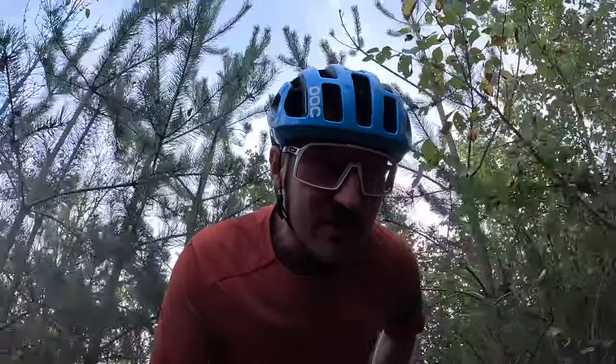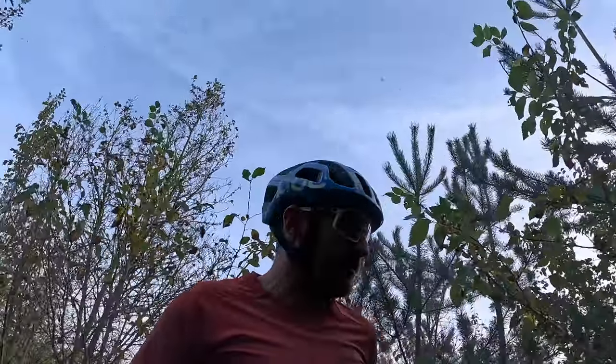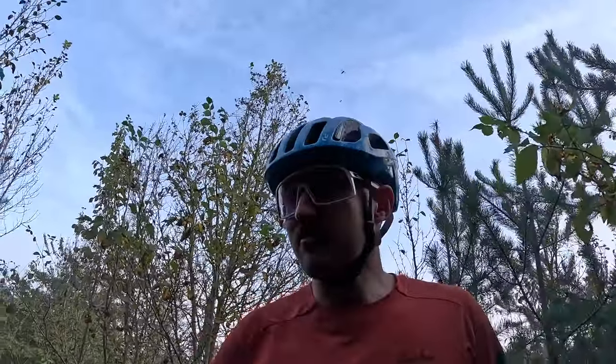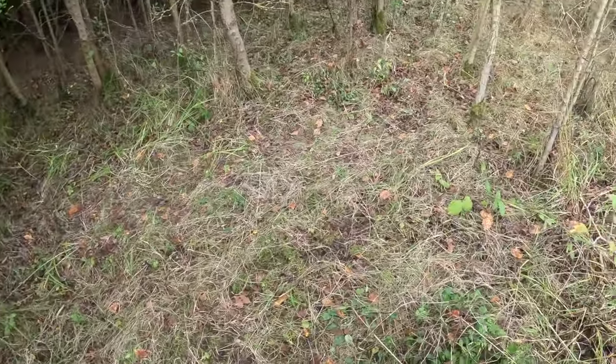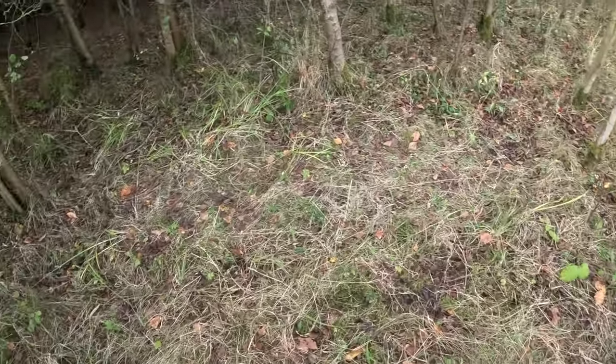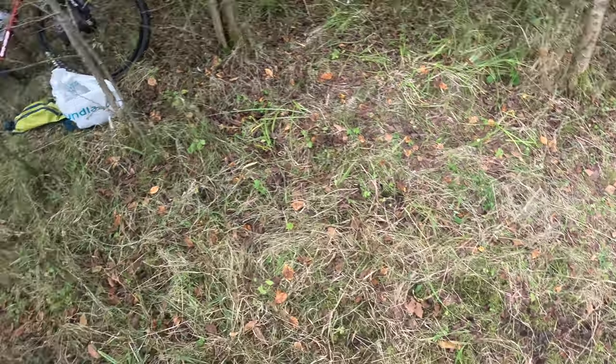I've done a sweep round of the area, made sure I've not left anything behind. I've also been picking up some litter. There's not really that much here because people don't come here, but there's a few bits of paper and stuff blown in, so they're all bagged up, ready to take away. Nothing left behind here, just a bit of flat grass.